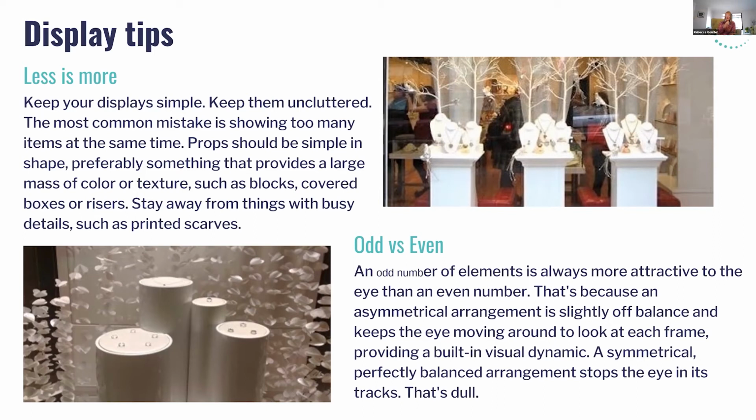Your customer's eye is going to glide from the first display, using the pyramid concept as well, over to the next one, again with the pyramid concept, so you've got some height, and then finally to the last one. It stops your displays being dull if you make sure that you are doing the odd rather than the even, that you've created some space and you have put some height into your display.